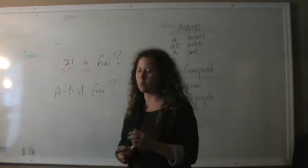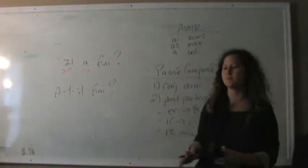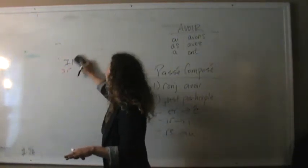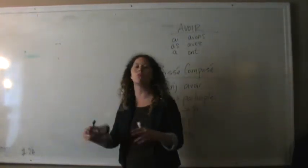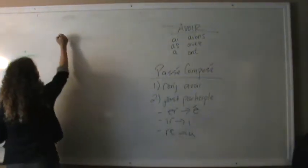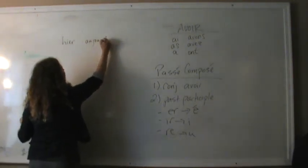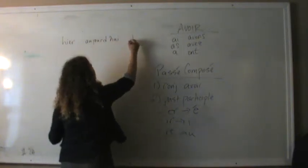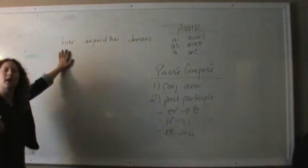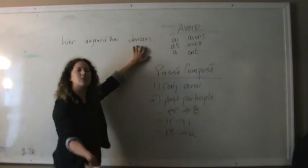Now, in your workbook on page 31, there's some stuff that I want to work through with you just so that you kind of get an idea of what's going on. And basically what they're trying to do is just to get you to recognize Passé Composé. Now, the thing that they have going on is hier, aujourd'hui, and demain. Now, hier means yesterday. Aujourd'hui means today. And demain means tomorrow.